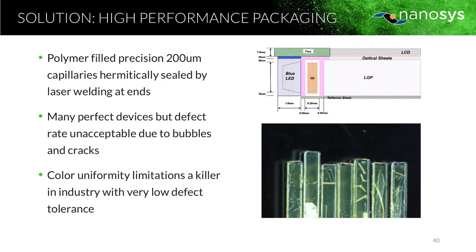Basically, there are problems. There are dimensional changes in the resin when it cures. There are bubbles that can form. And again, this is an optical component. It has to be almost perfect. And so the defect rate was high, and Nanosys went away from this, but I think QD Vision actually got it working for a number of products.